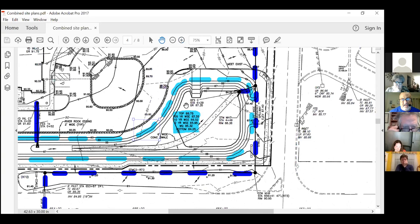So if it's 4.5 feet deep, and you can see the topo here, 89 down to 85, you can see how steep this is on the side. My question here would be, what's the groundwater table here? If the groundwater table is anywhere above 84.25, then the bottom of this basin is always going to be wet, which means there'll be mosquitoes in it, which means all these people in this senior care facility are going to get eaten alive by mosquitoes on a regular basis. So that would be one of my concerns.